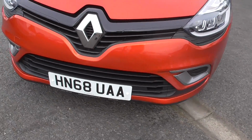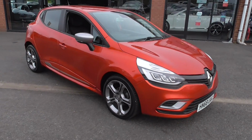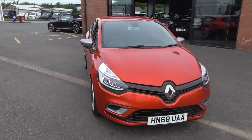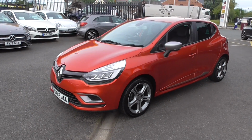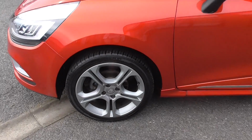Very, very nice car. These 1.5 diesel engines are arguably the best on the market. A compliment to Renault that Mercedes-Benz buy this engine and put it in the A-Class Mercedes. Nissan put it in all of their cars. Renault put it in all of their cars. Arguably one of the best diesel engines on the market today.